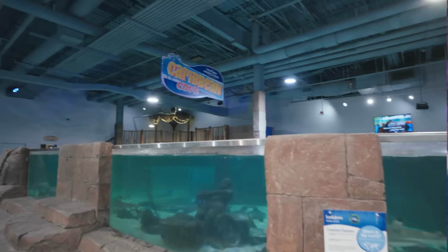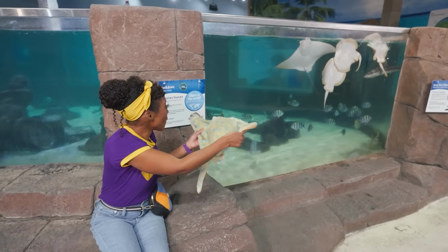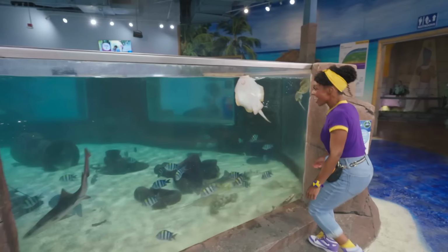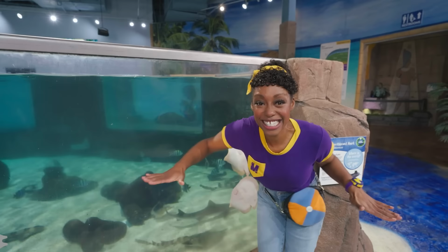Oh, a stingray. Whoa, there are real stingrays over there. Let's go say hello. Wow. Stingrays have flat bodies so that they can get nice and snug in some sand in case they need to protect themselves.